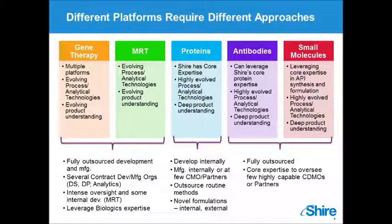These are new platforms, and we do not want to invest in hiring a ton of people and building a facility, because these are not really proven platforms until we have proof of concept. We've gone through a successful phase 2-3, and then we can consider commercializing and building capacity. However, the problem is that the market out there is not really mature, so there isn't a lot of very expert contract manufacturers or even contract development organizations that we can partner with to develop and manufacture gene therapy products and mRNA replacement therapy products.